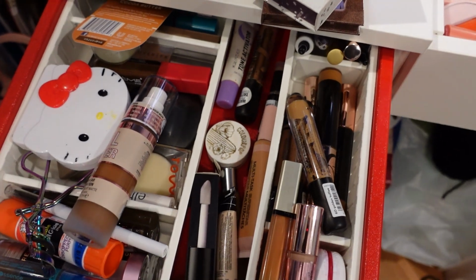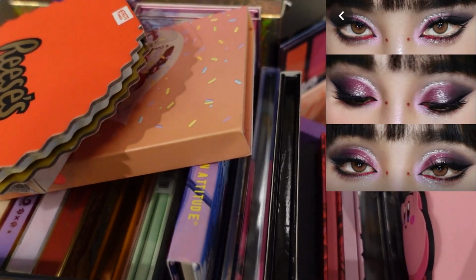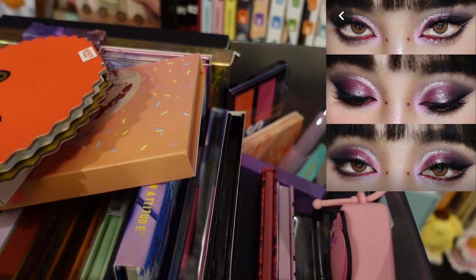And now on to eyeshadow. I'm actually going to put up on the screen the look that I'm going for, and then we will try to figure out some palettes that will work for it really quick.